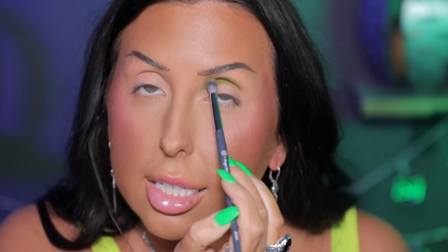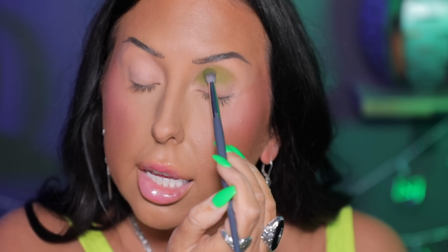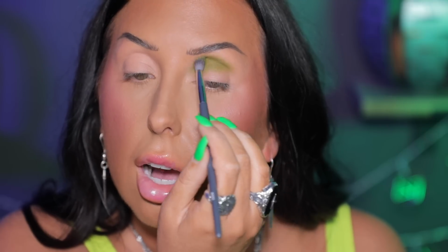And I want to make sure I'm taking this shade up a little bit higher. That's just something I like to do with my eye shape. Because I do have deep set eyes, I like to bring the color up a little bit, so that when my eyes are open, all the color isn't back, and there's some that's a little forward, so that when I'm looking at myself, I can still see the color there.